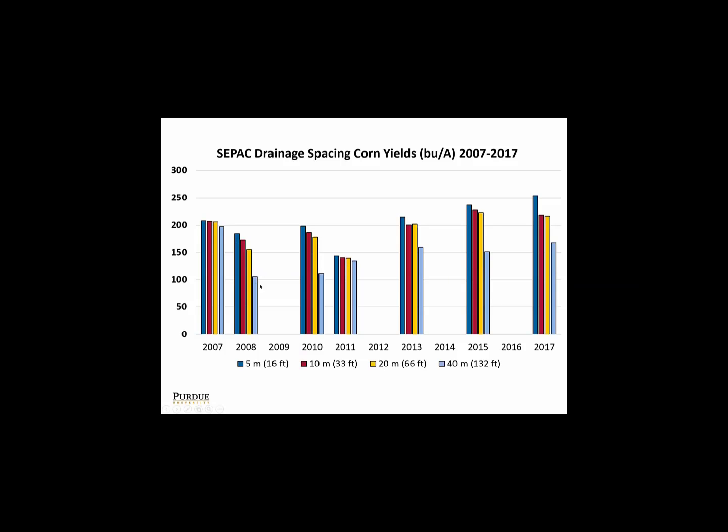This undrained control is much, much lower in yield, this light blue bar on the right, much lower in yield than all of the other drain spacings. 50 bushels or more yield difference in many of those years. And of course, that was because those years were a lot wetter than some of the years that we had early on in the project.